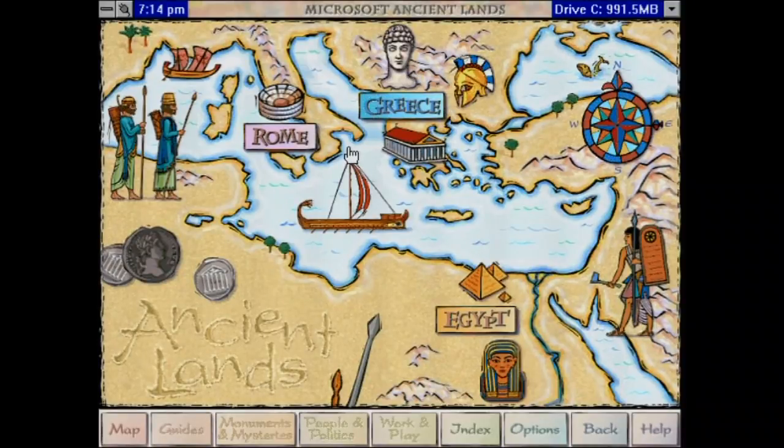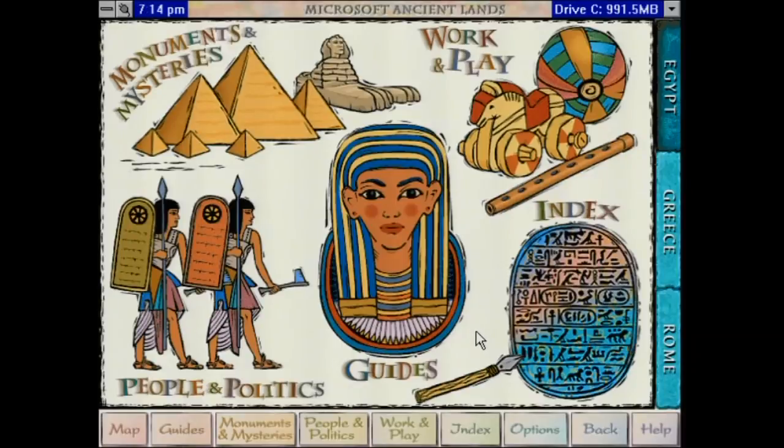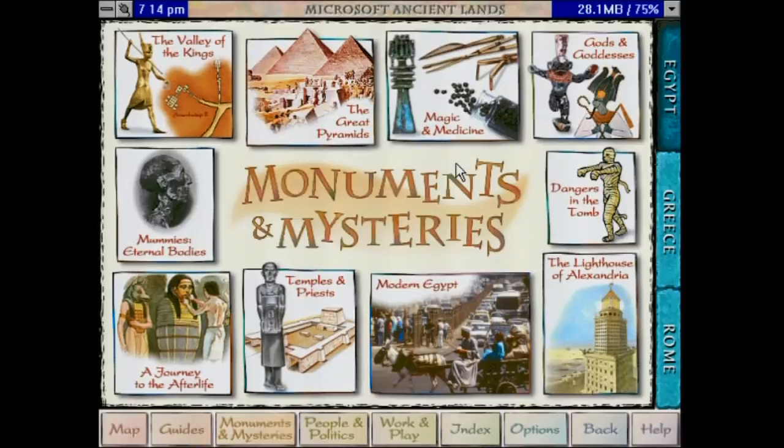Apparently we have three different places we can explore. We got Rome, Greece, and Egypt. I guess we can start with Egypt. See where that takes us. Actually, to Egypt, I guess. Monuments and mysteries. Well, this goes pretty more. Hey, shut up! I'm talking. This goes a lot more in depth than I would imagine it would be. And of course, this has been replaced with Wikipedia.